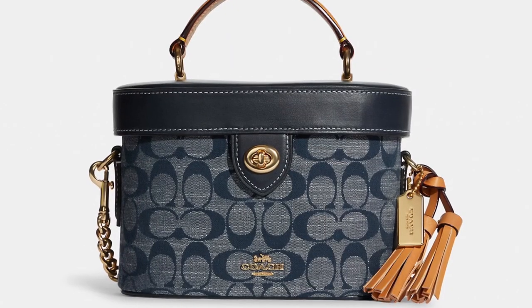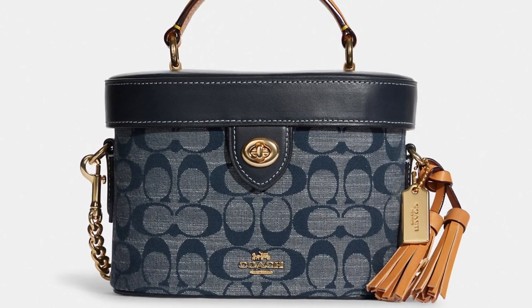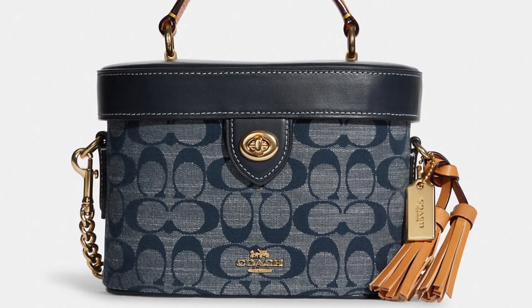I just love the denim hues and the really beautiful blue leather trims on the Rowan Satchel here. I think it makes a really, really beautiful, like, modern but retro-looking barrel bag. It's sickening. After the Rowan Satchel, we got the K Crossbody in signature chambray.